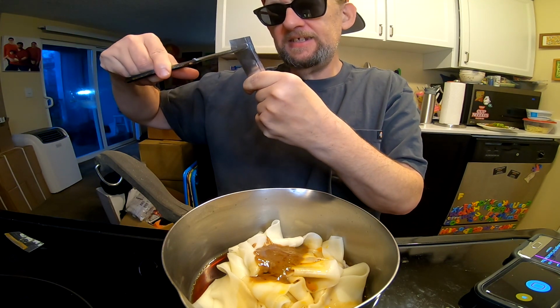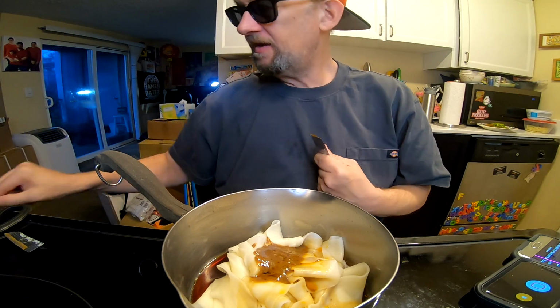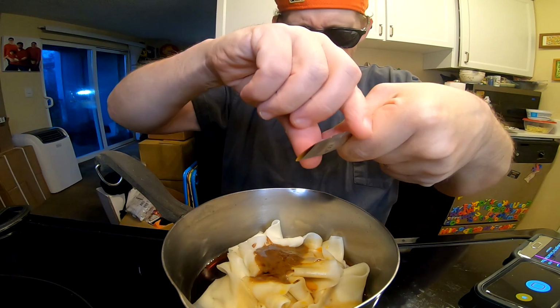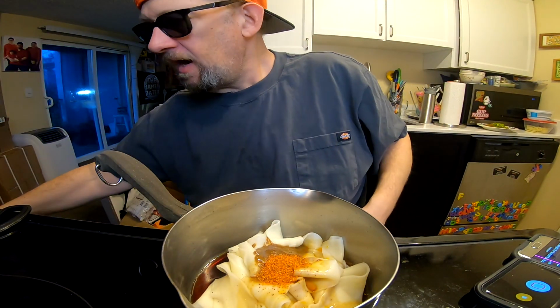Especially since I look at the people who own a company and make a product, but mainly I look at, let's see, is this Szechuan? Oh yeah, that's Szechuan pepper powder, look at that.